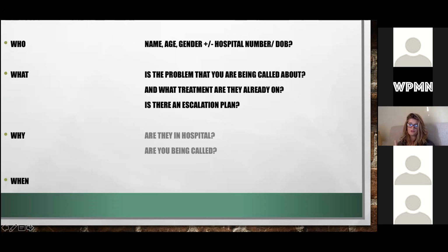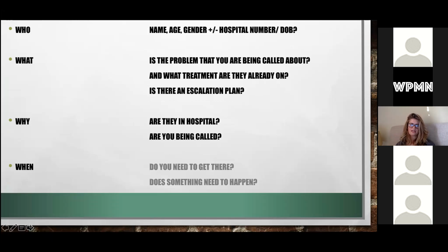Is it because they want you to do the prescribing? Because they want you to escalate something to someone else? So yeah, sort of tease that out. It doesn't need to be an overt question because it could sound a bit confrontational. But just establish why it is that they're calling you, and then when is quite important.